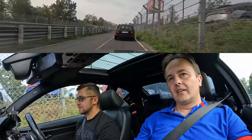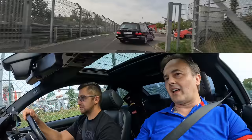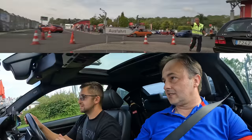The car is on purpose on stock, semi-stock 265 rears, because it's more lively and I can enjoy driving at more humane speeds. Yeah. But on the track, obviously, you want as much grip as possible. Oh. Are we too loud?